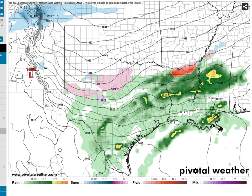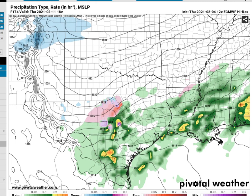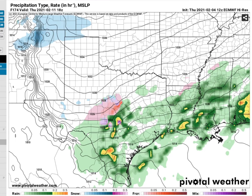But let's move along now. We've got the next frame loaded here. This will be noon on Thursday the 11th. So still cold rain falling here across the state. Still a little bit of a mix up here across the northern part of the state. But the issue is here over in Texas, and that's going to be the key.